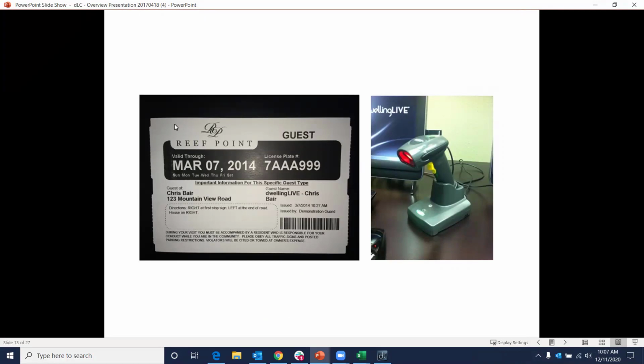These are the standard guest passes that are issued when guests arrive. It will have the community's name at the top left, whether it is a guest or vendor pass at the top right, and how long that pass is valid through. The license plate number can be populated one of two ways. With our license plate recognition module, it is a true OCR system, OCR being optical character recognition, so it will convert that image into text and auto-populate this field.